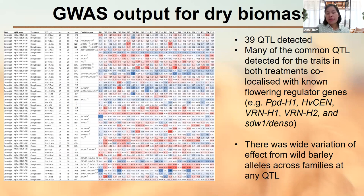There was a general theme we found for not only the dry biomass trait, but also other traits: many of the common QTL detected in both treatments colocalized with flowering regulator genes such as BPDH1, VERN1, VERN2, and Densel, semi-dwarf 1. Also, at any QTL detected, there was a wide variation in effect from the wild barley allele across families.